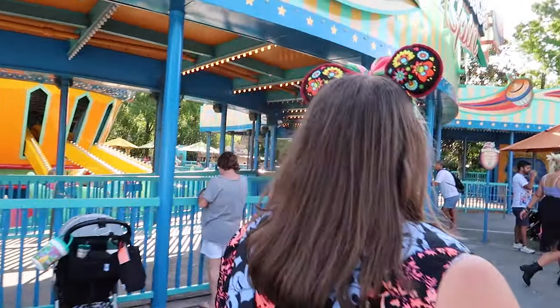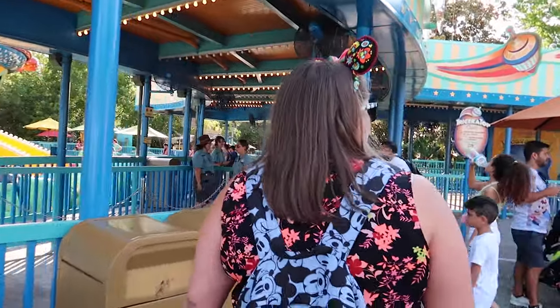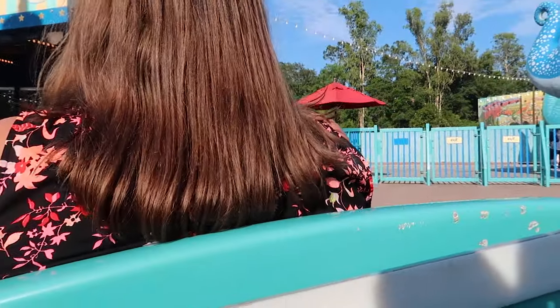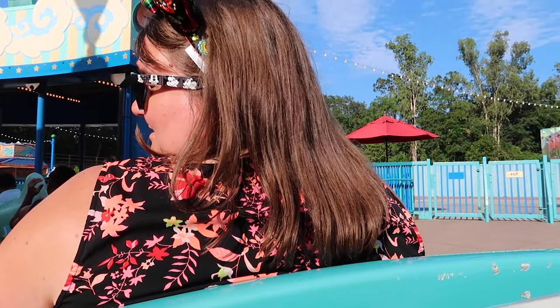As there is no queue, we're going to go and try Triceratops Spin next. I like this, walk-ons. It's a good thing about doing Animal Kingdom in the afternoon. Someone took our dinosaur, they obviously can't count. So we managed to find an empty one. You going to take us up or down, Emma? No, see how I feel.